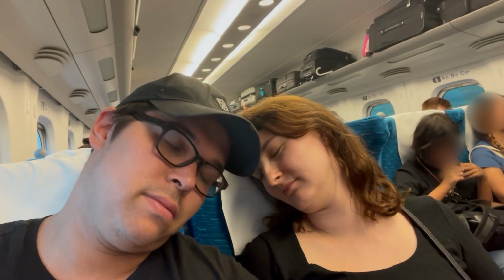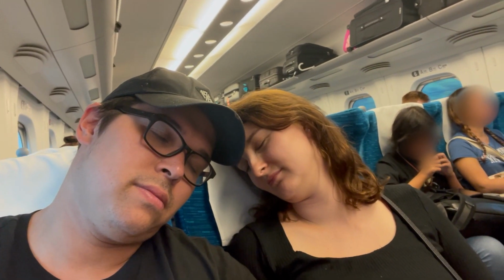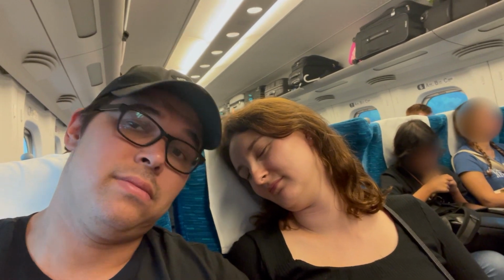The train ride went by super quickly, and before we knew it, we had to wake up from our little nap and get off the train in Kyoto, where it was very windy and rainy as well.